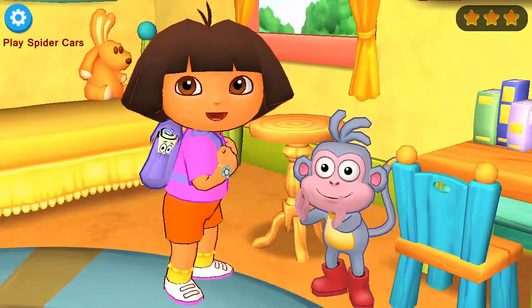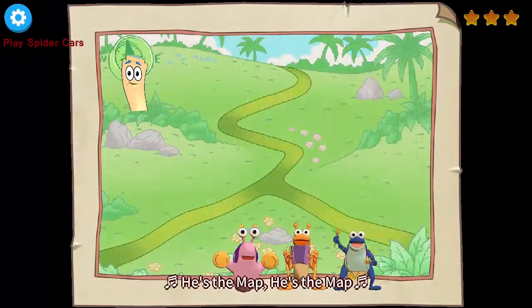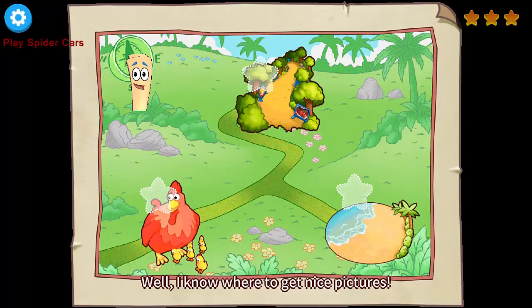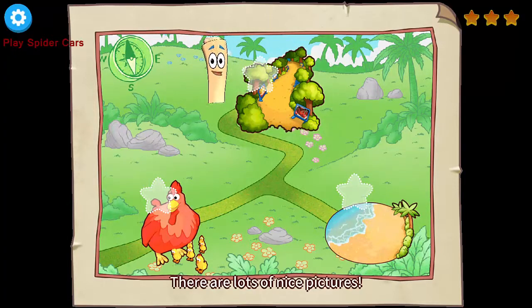Map! I'm the map, I'm the map. He's the map, he's the map. Do you need nice pictures? Well, I know where to get nice pictures. Go to the painting road. There are lots of nice pictures.